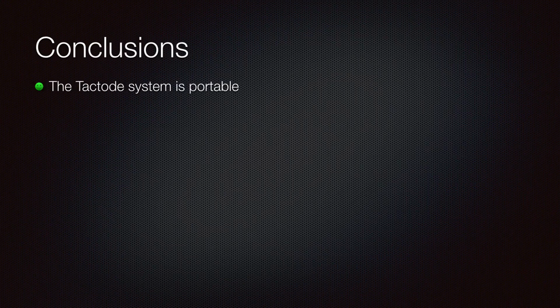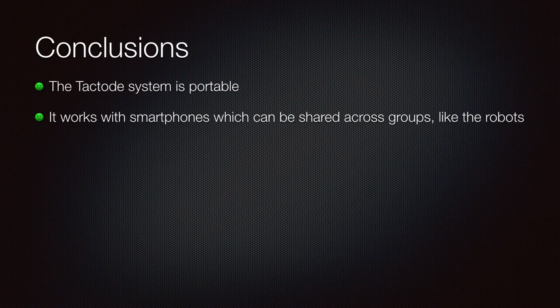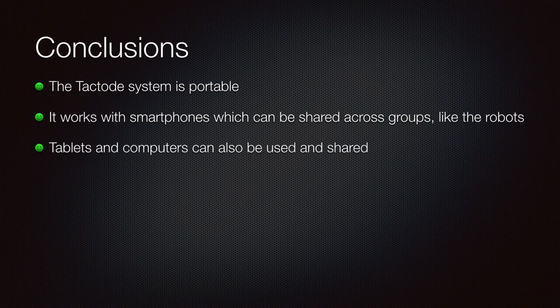Regarding our initial objectives, we observed that our system is portable, that is, it can be used in any classroom or even outside. It works with a simple smartphone that the students can share. You can also use tablets or computers.